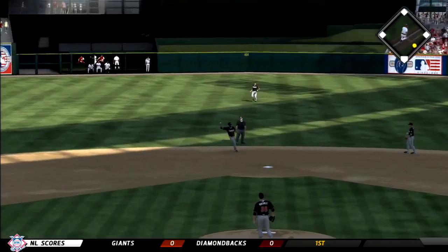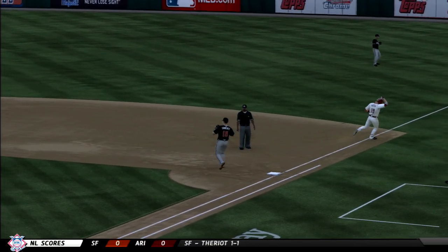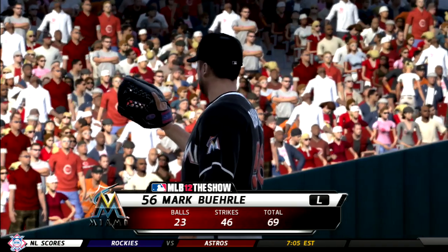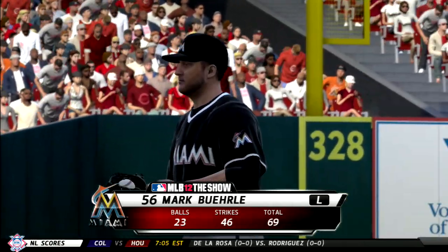Swinging, a ground ball towards the middle. To his left, he's there. And a bit of a high throw that time, but no problem over there at first as they record the out. And as we take a look at his pitch count here, you can see he's exactly double the number of strikes versus balls. That's just about where you want to be.